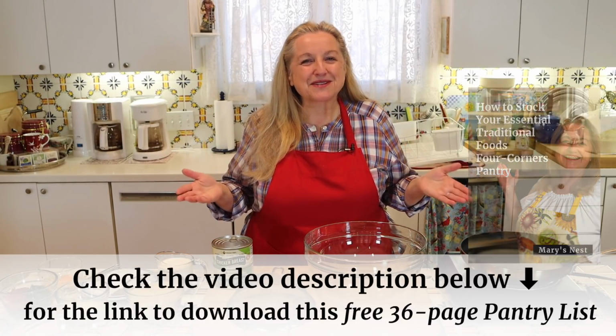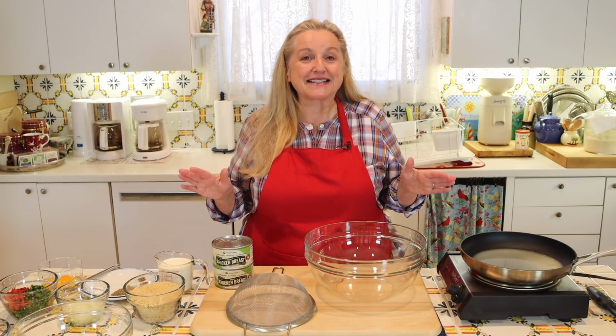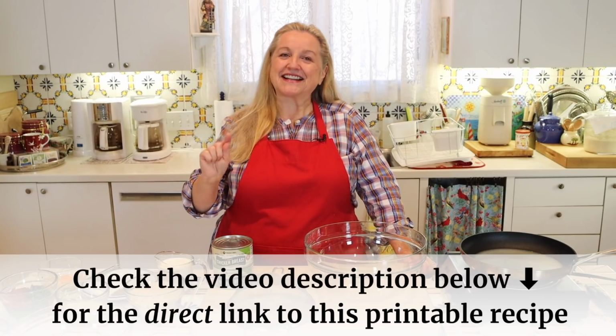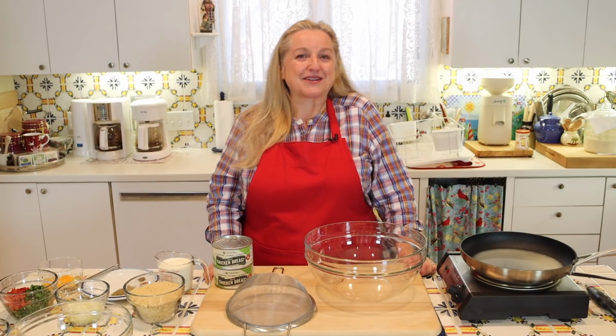For my contribution to the Pantry Raid, I'm going to make chicken patties, and we'll go over the ingredients, but keep in mind you don't need to write anything down. If you open the description under this video, you'll see the term recipe with a link next to it. If you click on that, it'll take you over to my website, Mary's Nest, the same name as my YouTube channel, and you can read the recipe online or print it out.